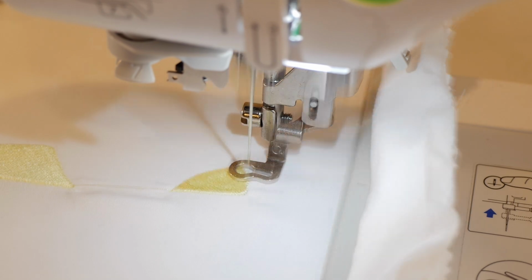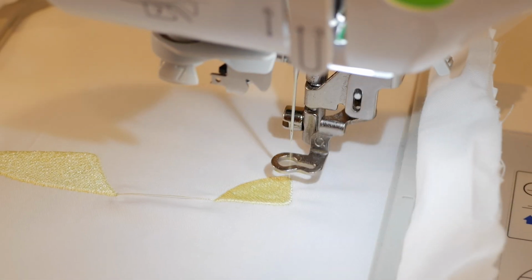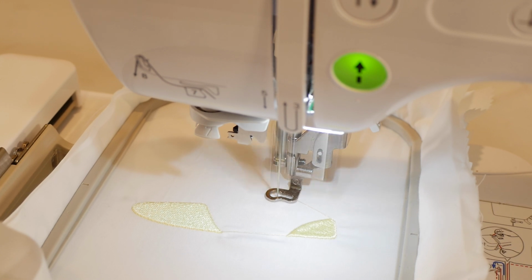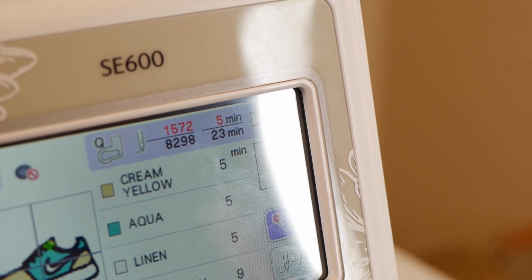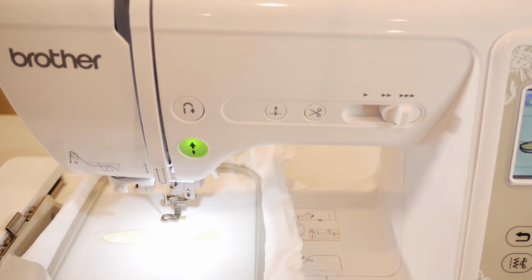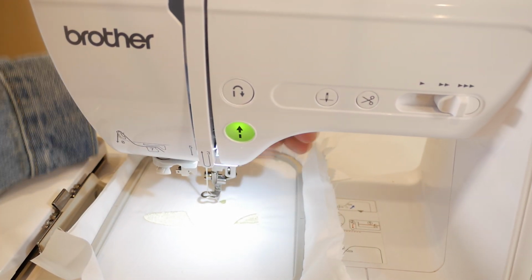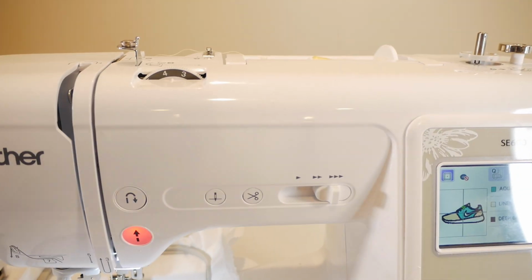All right, this first part of the design is pretty much finished, guys. And just in case you're wondering, it has one more small part at the top to do. But this design is, like you see up here, a 23-minute stitch out. We're at 5 minutes already, and now it's time to change to the next color because our machine just finished. So what do we do? We just pick up our foot, swipe once, and then we grab our thread.